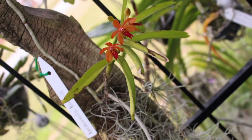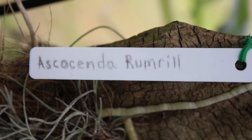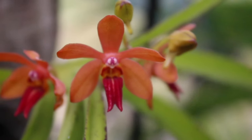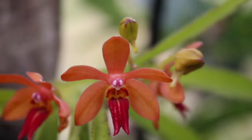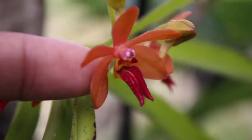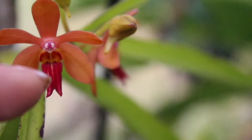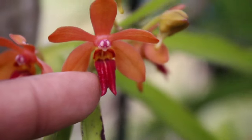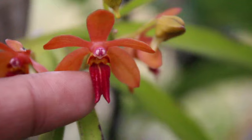Let's take a look at this beautifully mounted Vandaceous orchid right here, also known as the Oscasenda rumrel. If we take a close look at this beautiful, very compact and dainty bloom, you are going to notice the very beautiful reddish orange color on the petals and also on the sepals. And if you take a look at the tongue right here, very rich in color, you are seeing a reddish raspberry color on that fabulous tongue.